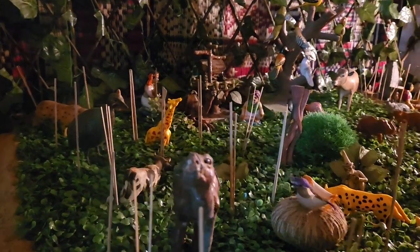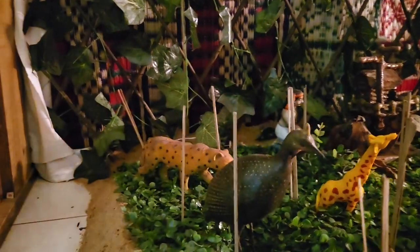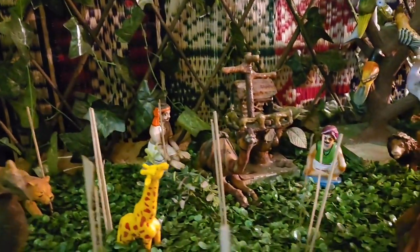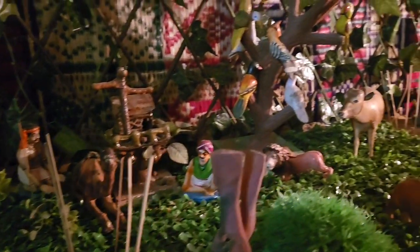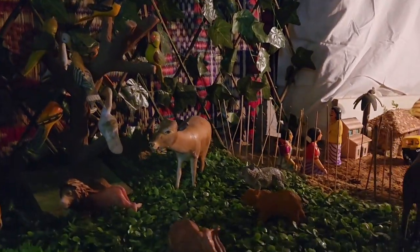What you see in front of you is a scene from a forest where you see various animals. You have camels, giraffes, tigers, cheetahs, panthers, and you have a few people who've come into the forest to collect herbs or honey.